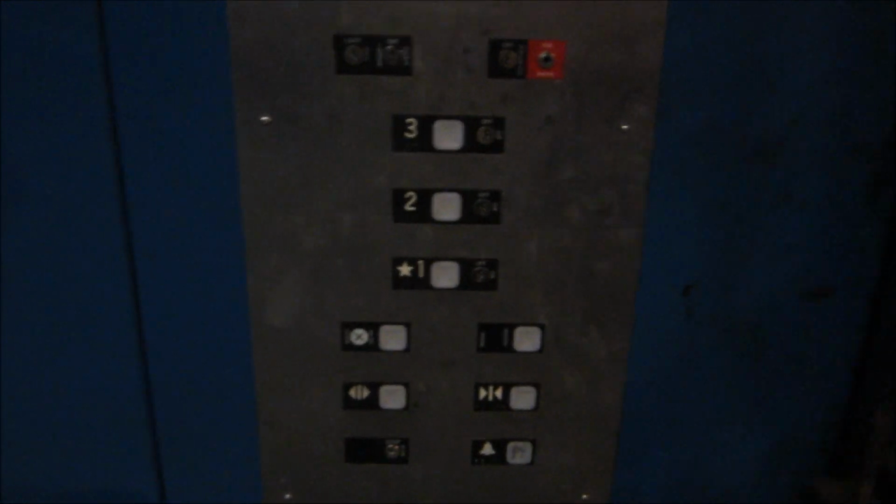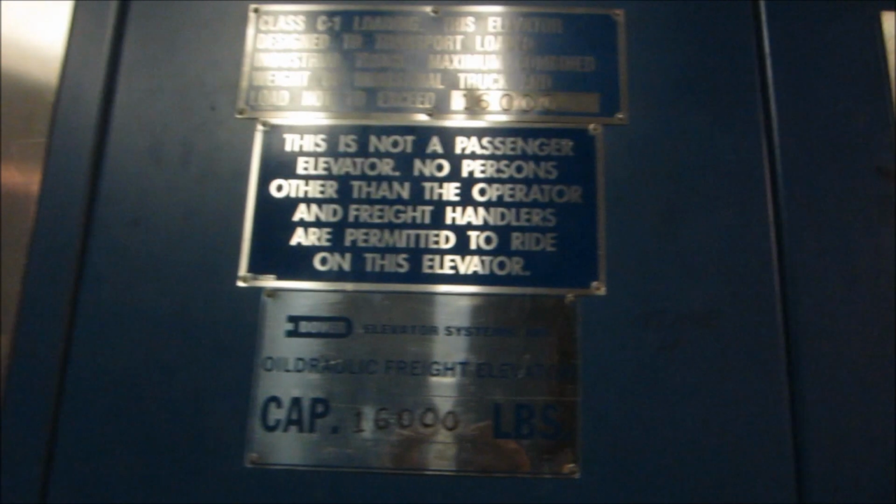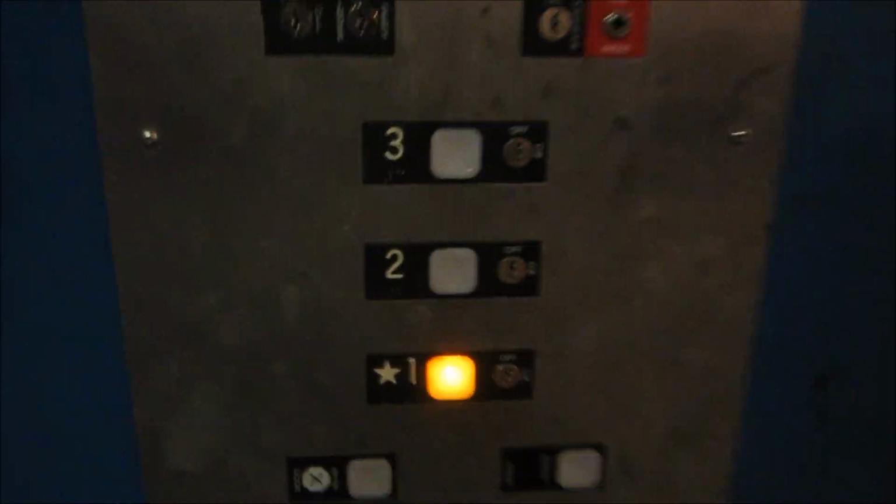No, I pushed one. That's okay? Absolutely. By the way, I have a question. What are these two panels used for? I'm not sure why there are two different ones, to be honest with you. All right, we're going to close the door.